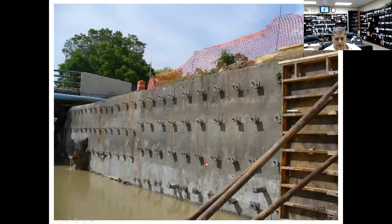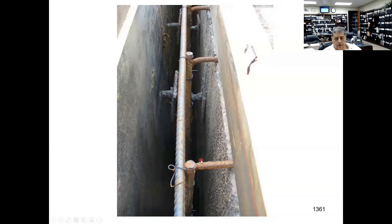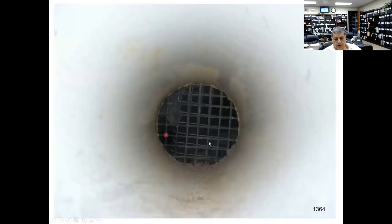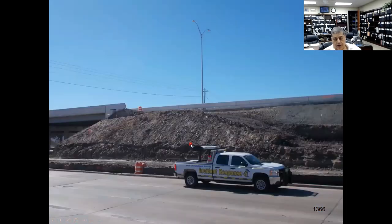These are soil nails, the Harris County Flood Control Project here in Harris County. You go in there and you can fill the area between the nail and the forming here with concrete, and that's what it looks like. These are weep holes. They've got plastic underneath them, basically geogrids or geotextiles, to keep the fines from coming out.